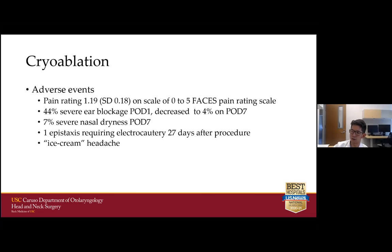So we had to take him to the operating room, and it was bleeding basically from that middle turbinate stump with attachment to the lateral nasal wall. That required a suction bovie and a bipolar to control it in the operating room. So epistaxis is actually a very real risk. It's rare, but it's something that patients should be counseled on during this procedure.